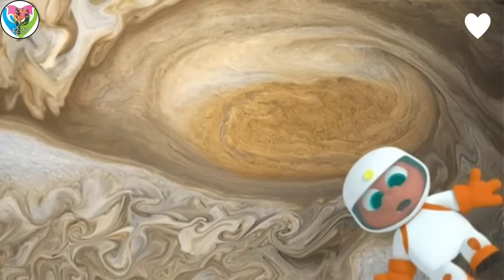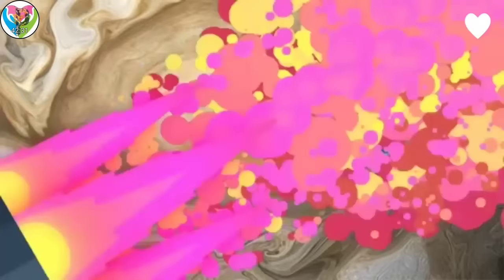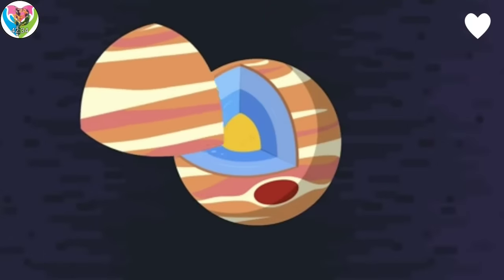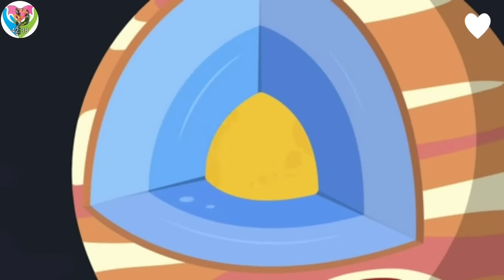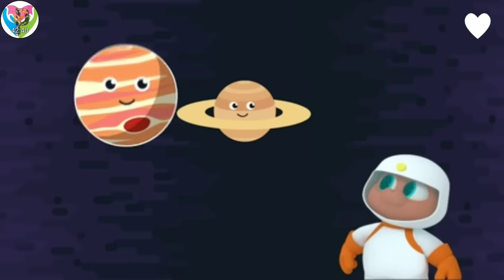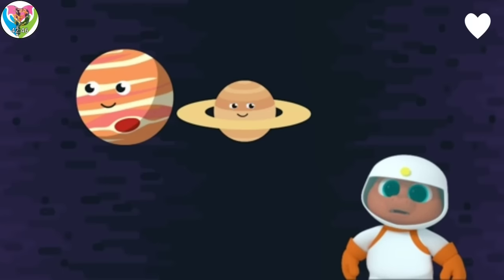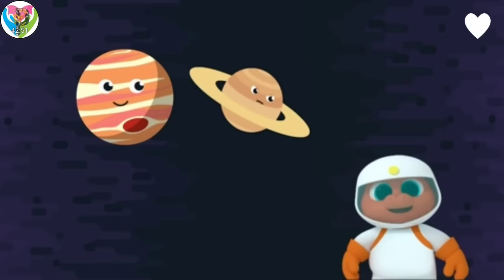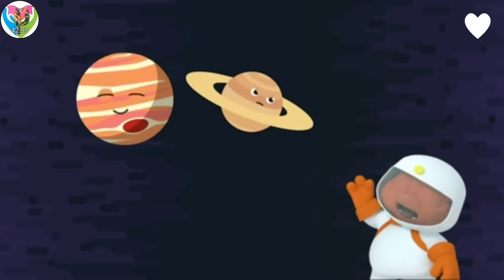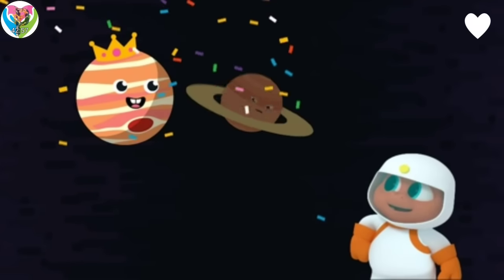Whoa! What's also special about Jupiter is that it has a solid core, and the rest of it is made up of gas. Jupiter and Saturn are both gas planets. Gas planets? They could have a competition to see who's the smelliest. P.U. Good job, Jupiter. The biggest in everything.